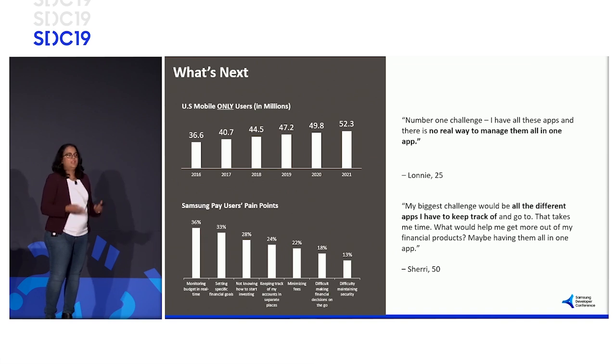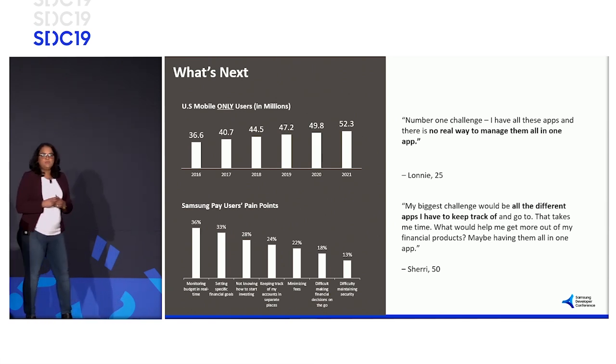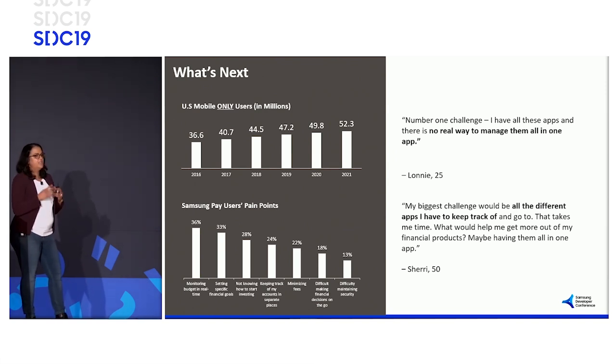You may have many different accounts at different places. There's no easy way to maintain them all from a central location. You have to really parse a lot of financial data to understand what your spending patterns are. And it's not that easy. You have to actually dedicate a percentage of your time to do this, right? So I think Samsung Pay is very well positioned to help our users solve this particular problem.